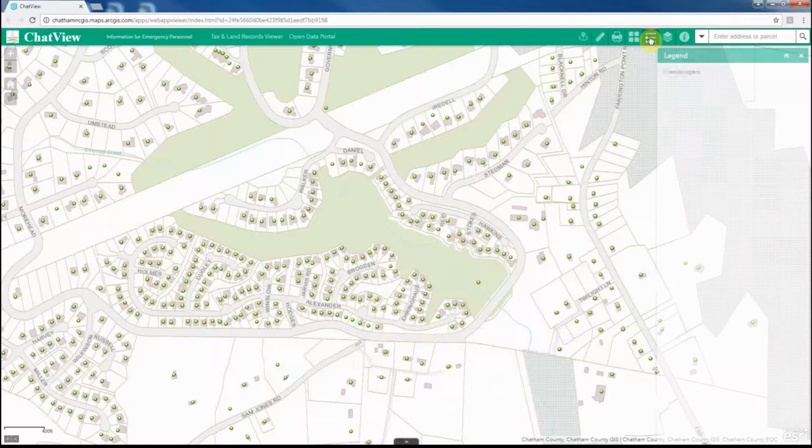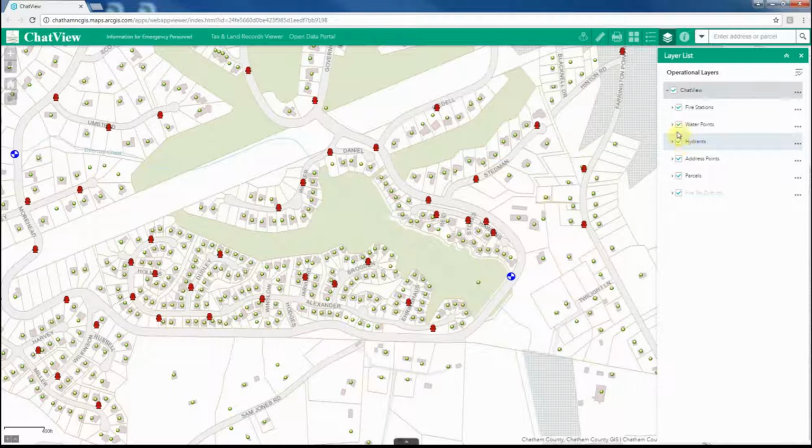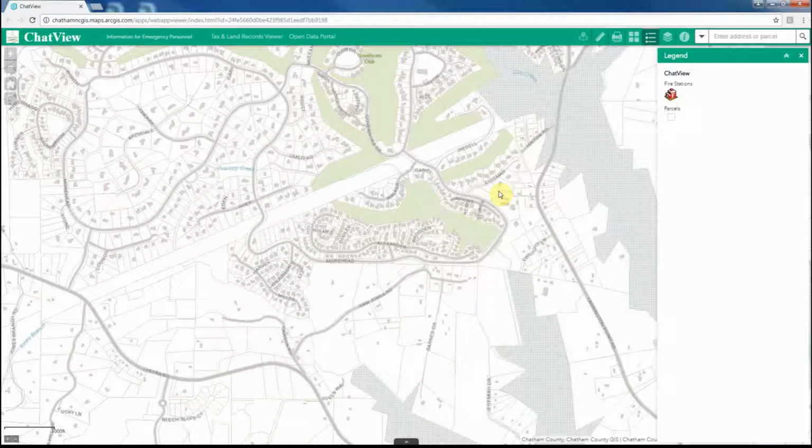As you turn layers on and off, they will appear and disappear from the Legend tool. So if we activate the Legend tool, we're going to also see that water points and hydrants are no longer on there. But if we activate that layer again, we're going to see it. Additionally, as you zoom in and out of the map, layers that are no longer visible on the map will drop off from the legend as well.